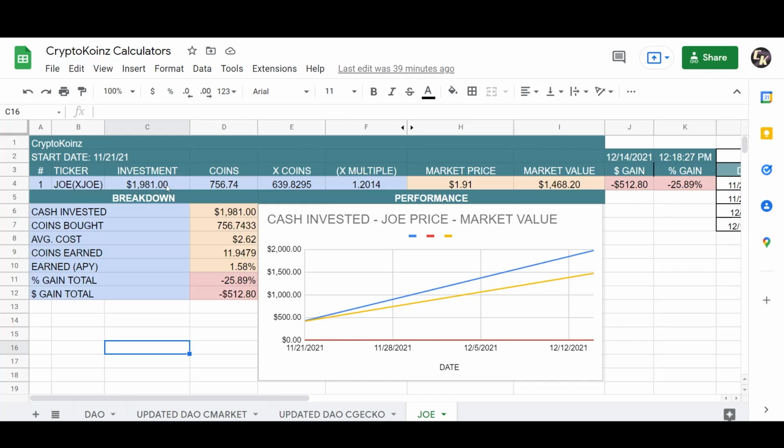I have $1,981 invested that bought me 756 coins. My average cost is $2.62. And right now I'm farming 639 coins. The current multiplier for xJoe is 1.2014. Joe is trading at $1.91. The market value of my position is $1,468. I'm down $500. I'm down 25%. So far, I've only earned almost 12 coins here, and that's a 1.58% return. Total gain is minus 25%, minus $512.